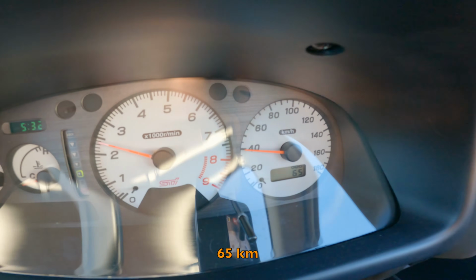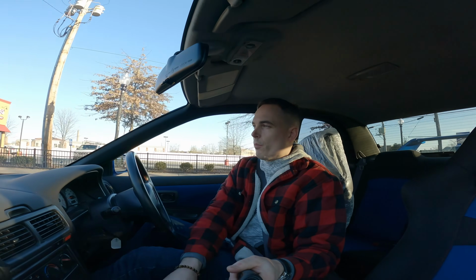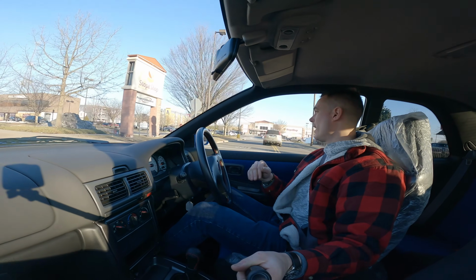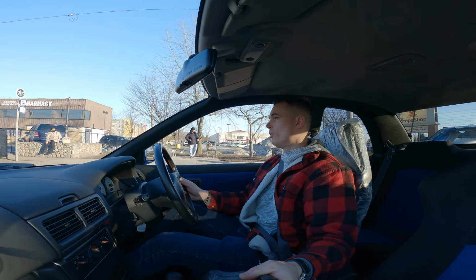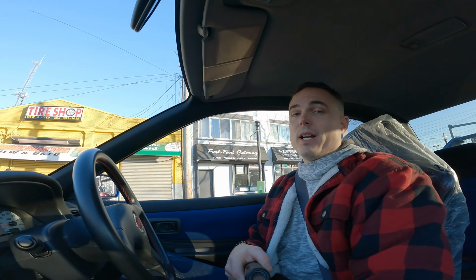Just tripped the odometer. Mileage is going up. That's insane. So guys, first impression with this car, same old Subaru boxer rumble. It's been the same for years. It hasn't changed. If you've driven any WRX from the early-to-mid 2000s, even up to something close to 2020, it's almost the same exact feel. It's just obviously on the right side.